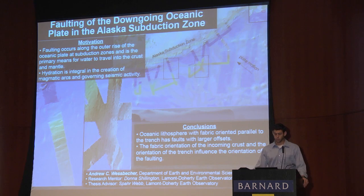Good afternoon. My name is Andrew Westbecker, and I studied the faulting of the downgoing oceanic plate in the Alaska subduction zone. I wanted to look at the faulting that occurs along the outer rise of the oceanic plate at subduction zones, because it's a primary means for water to get into the plate.